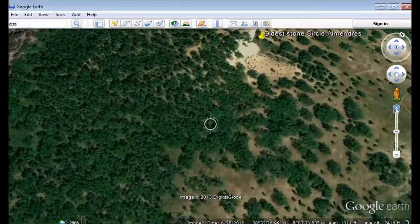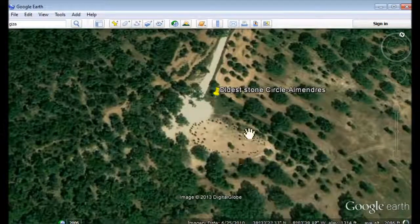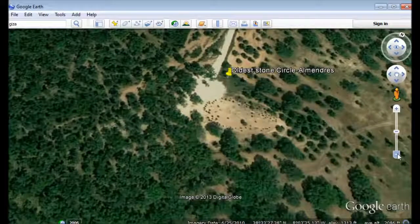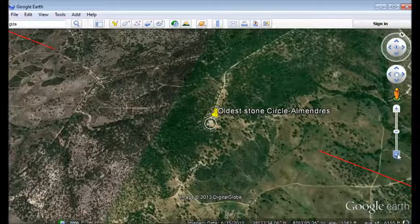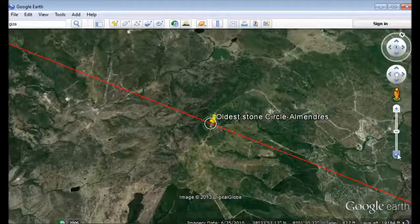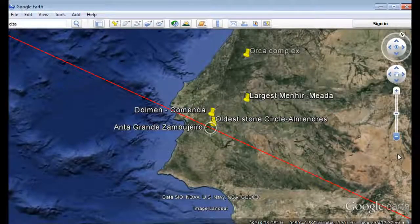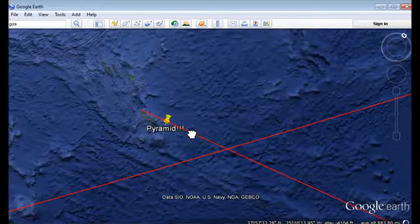Now, here's the stone circle here. This is supposedly the oldest stone circle in Europe. Look at this thing. This is pretty impressive. And these things are scattered around here, and this line, I try to get it as exact as possible, but it is off by maybe 100 meters or so. Okay, you can see the line there. It's pretty close though, because I'm dealing with angles here, and they aren't exact. But watch, this is amazing. This points directly to the location where they are saying that they found this pyramid.